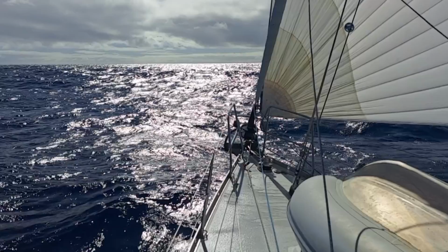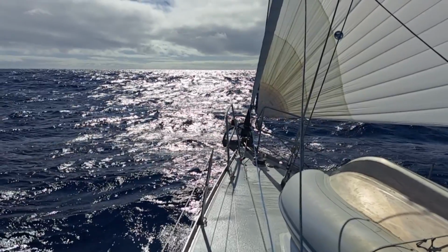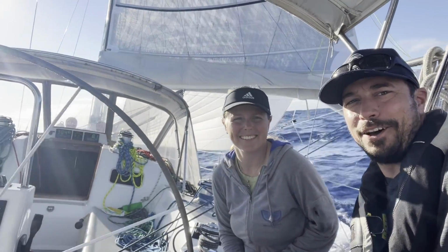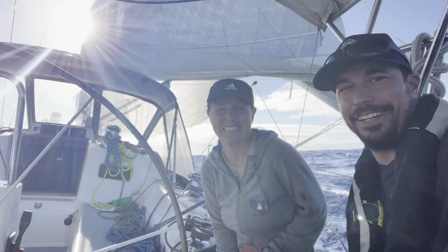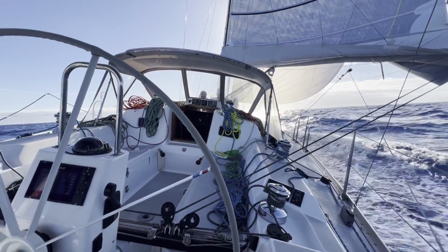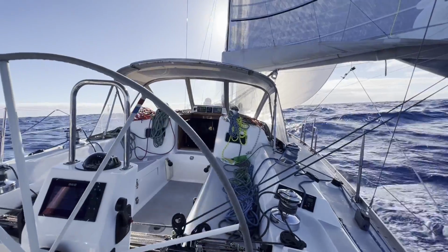We are finally plugging along here. We've got the spinnaker up and we're heading in the right direction. Moving along really, really nicely. Got the autopilot kind of dialed in. He's driving, not bad, not great, but things are pretty well here on spinnaker.